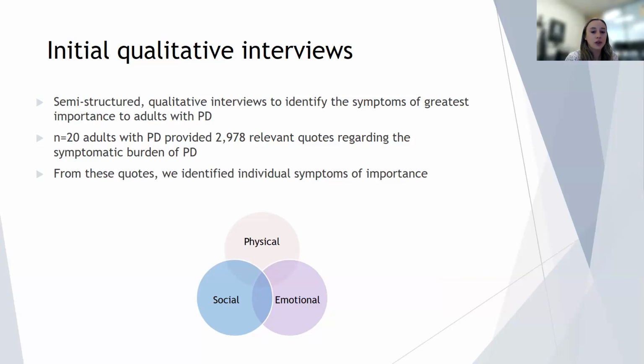And the purpose is really to understand the wide net of symptoms that affect adults with PD. And we use those relevant quotes that we obtain during the interviews to identify the symptoms of importance. So 20 adults with PD provided nearly 3,000 direct quotes during this process regarding their experience with PD. And we boiled those down into potential symptoms of importance to be included in a larger cross-sectional study.